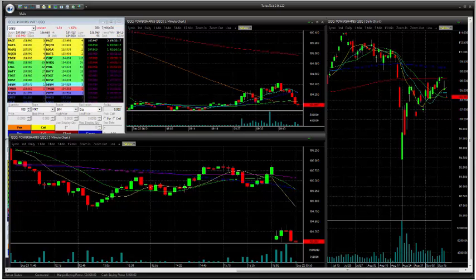Take a look at RIG for some reason. That thing might be going green too. That would be RIG. SSYS, hanging in there. And picking up some RIG here as a little feeler.